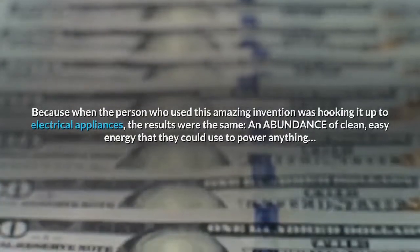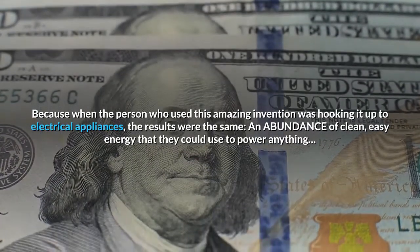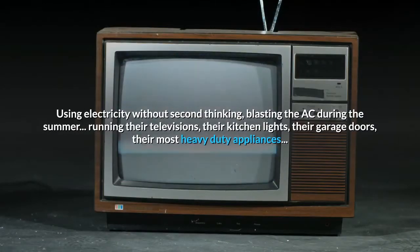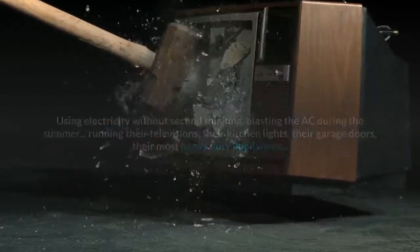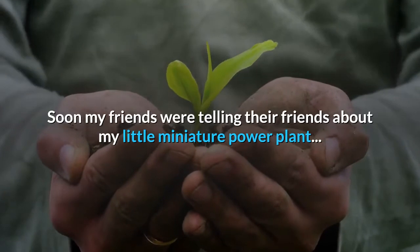Because when the person who used this amazing invention was hooking it up to electrical appliances, the results were the same: an abundance of clean, easy energy that they could use to power anything. Using electricity without second thinking, blasting the AC during the summer, running their televisions, their kitchen lights, their garage doors, their most heavy-duty appliances. Soon my friends were telling their friends about my little miniature power plant.